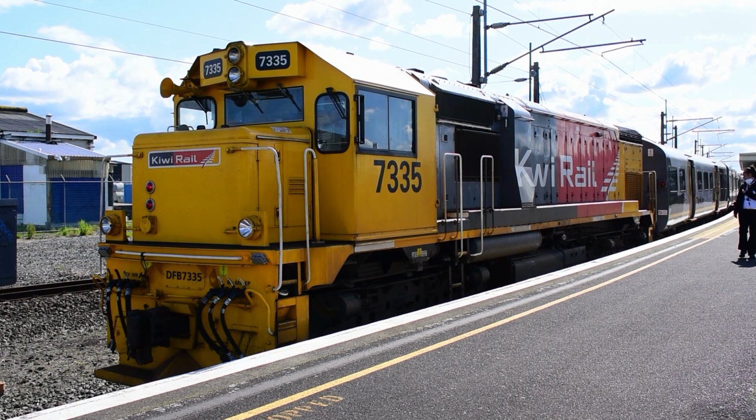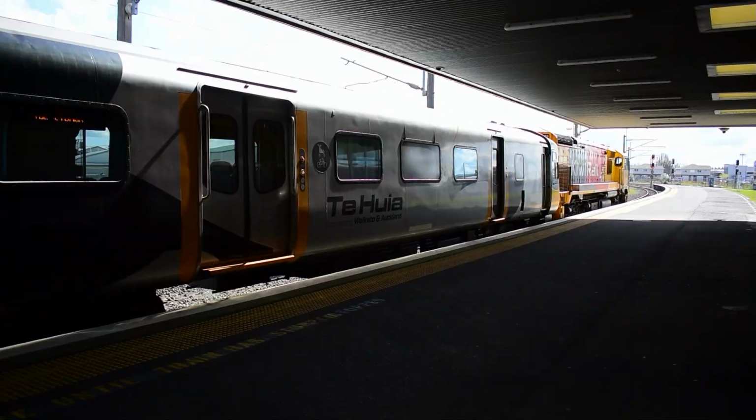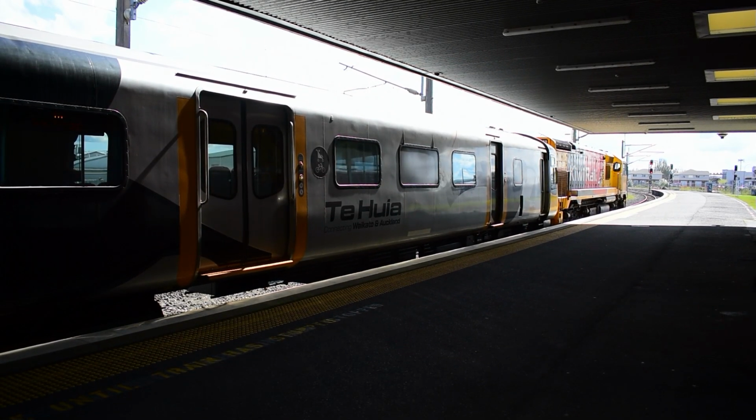Returning to Frankton Station, we find DFBs 7049 and 7335 waiting to leave on the 1407 Te Huia service to Auckland.